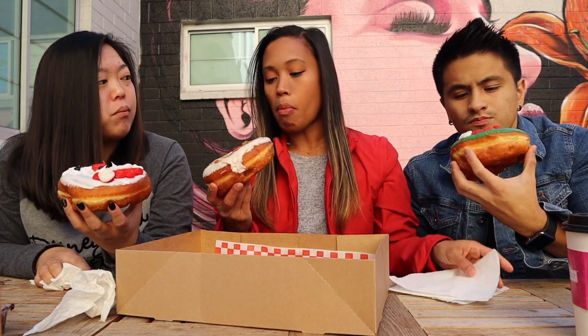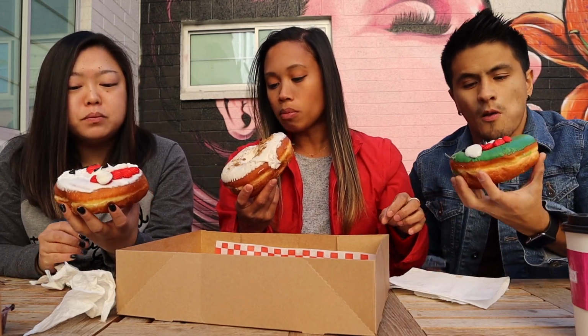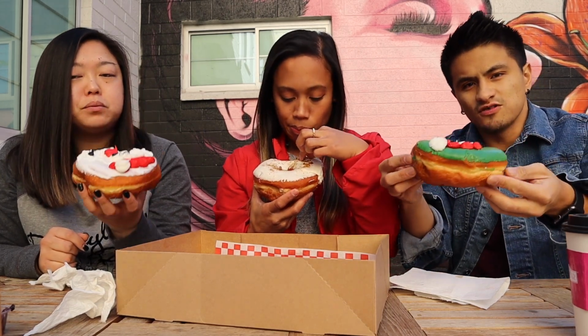They said that this is a buttercream icing, and probably with buttercream frosting on top, or whatever that is. These aren't filled, they're just regular donuts. If you look at the back, there's a little hole.